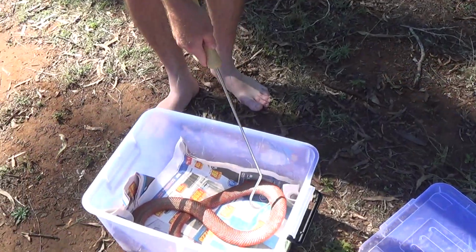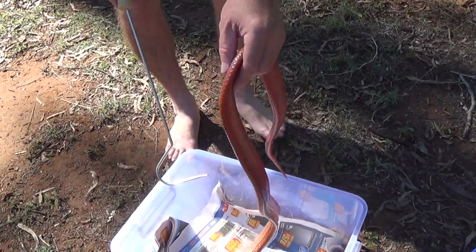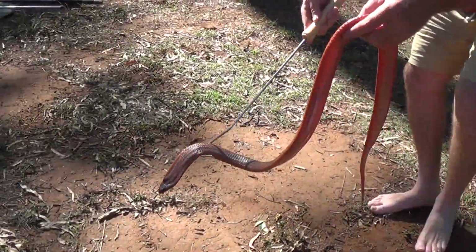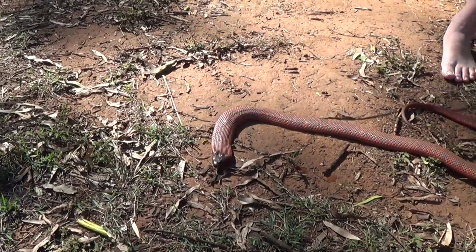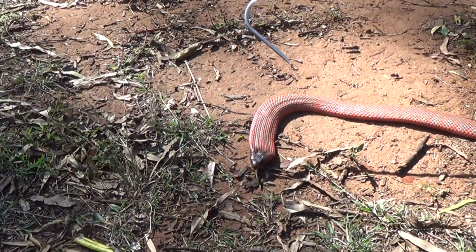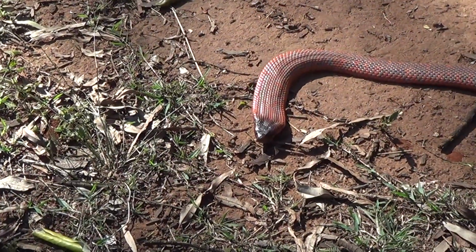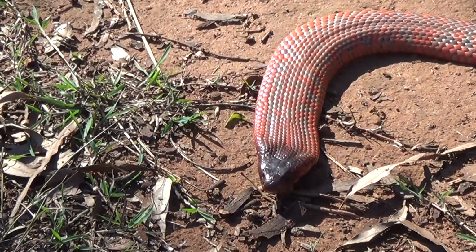A beautiful species, this one. You see the orange and the grey on it. It's quite stirred up. He's not as active as the red belly, this one. This one I've had since a hatchling. You see yet again how they flatten out at the neck, similar to a cobra. Gives you a good indication that you're dealing with a black snake species.